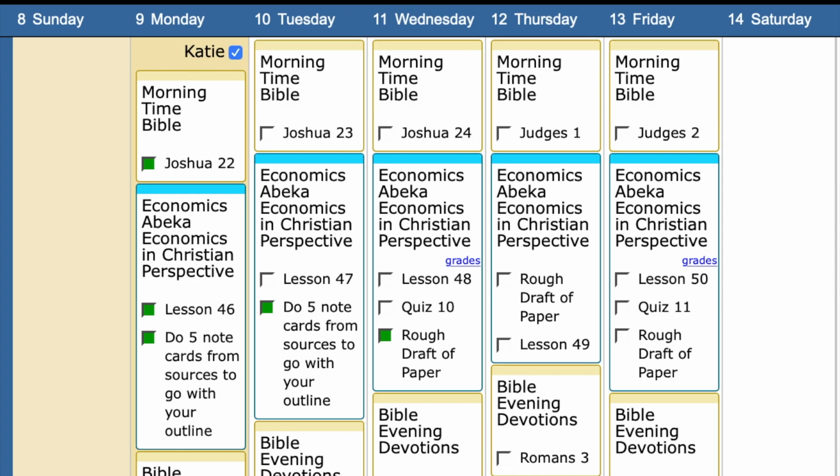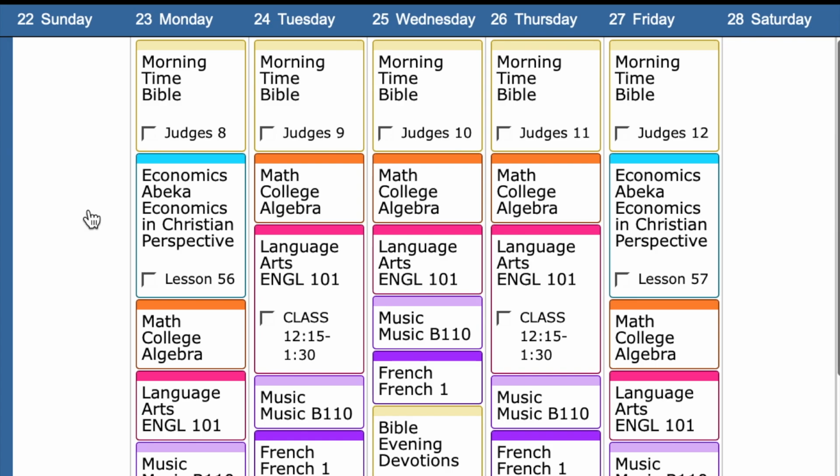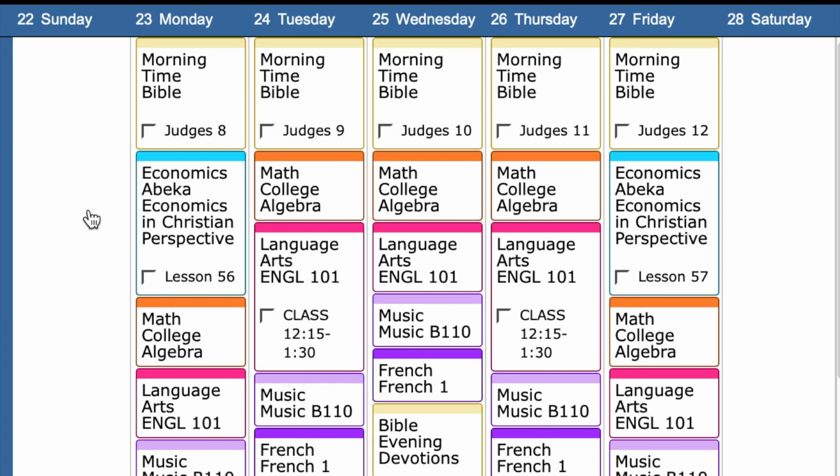And then if we flip over to next week, she starts her English class and her music class. And the music class is online, but the English class actually meets twice a week in person. So her first day of class is next Thursday. And then if we flip over to the next week, this will be the first week, starting on August 23rd. This will be when her full schedule is in place.